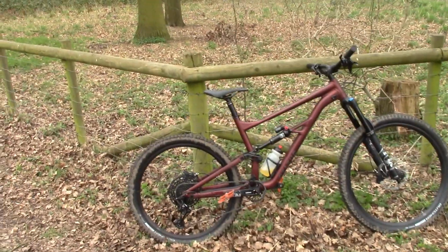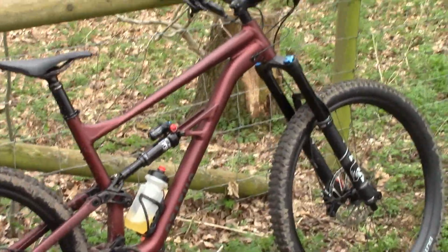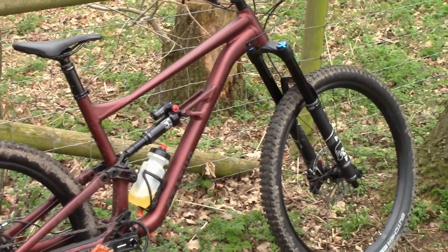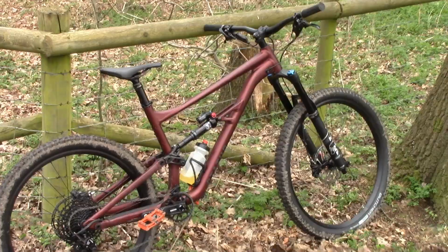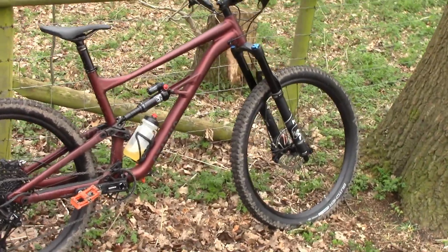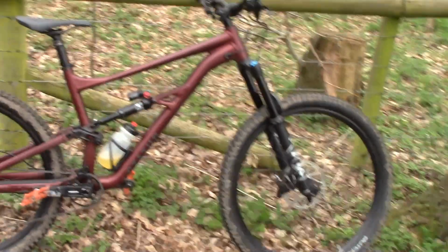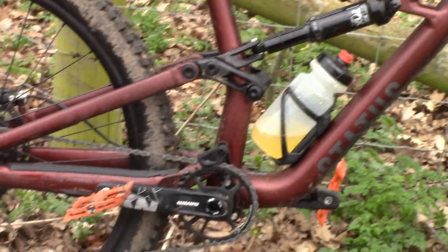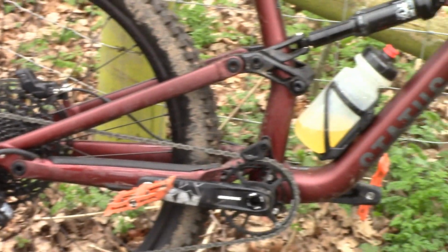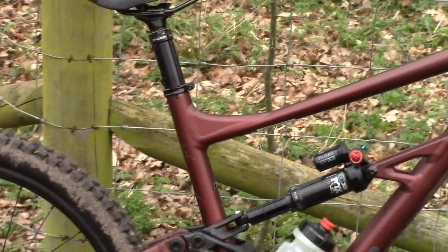Okay, so first of all, I just gotta say this. Just look at the colour. It's difficult for me to say whether it's burgundy or maroon. I think they technically call it maroon, but I've had a couple of people say it's burgundy, and I'm like, look, I'm not gonna argue, but the colour just looks amazing. This is one of the nicest colour schemes Specialized have ever implemented on any of their frames.